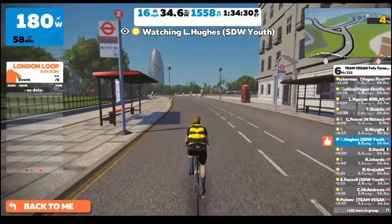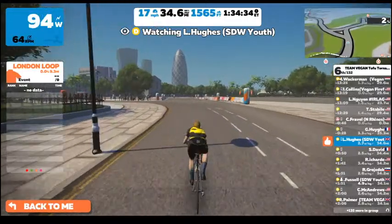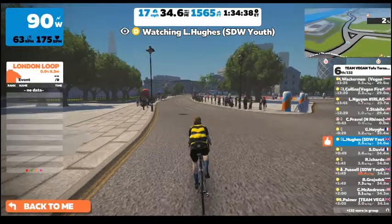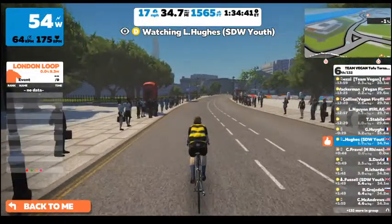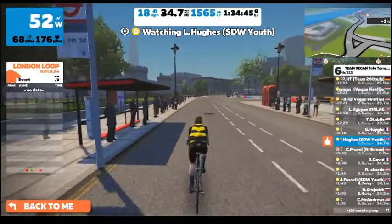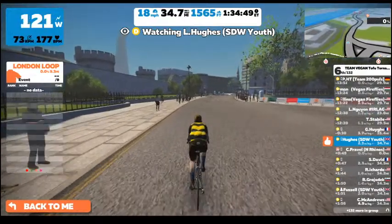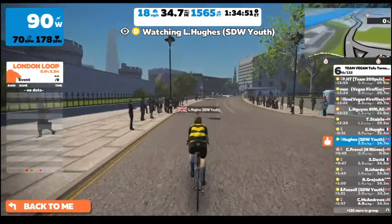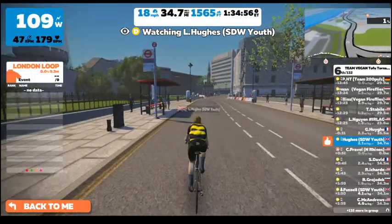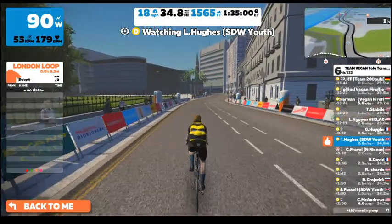But Leo Hughes is coming down into the finish now. He's done 34.6 miles. I believe that translates to somewhere right around 50 kilometers. 1,565 feet of climbing. I think that's around 390-something meters. But it's just around an hour and a half of riding now for Leo Hughes. It's been a long race in our D category, but he's finally coming to the finish here, and he'll come through the finish as our Veganuary winner too.